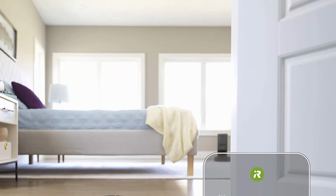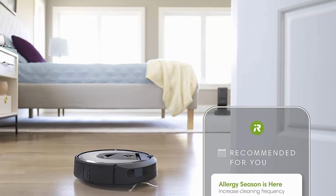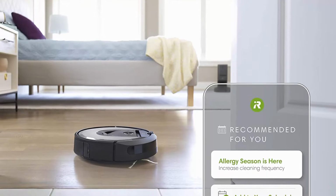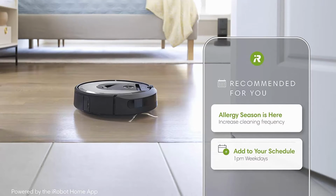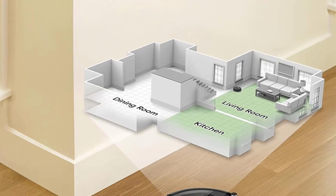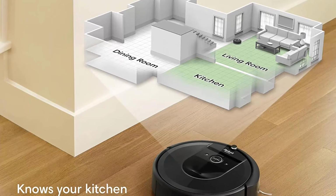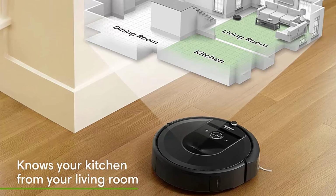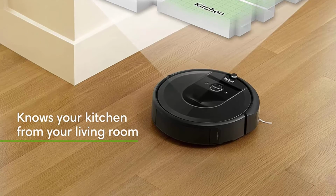Complete control of your clean. With smart mapping, your robot knows your kitchen from your living room, so you can decide where it cleans and when. With keep out zones, your robot knows to avoid sensitive areas like pet bowls or play areas. A clean unique to you, the Roomba i7 robot vacuum is smarter than ever, learning where and when you normally clean and suggesting personalized schedules so you can focus on everything else.